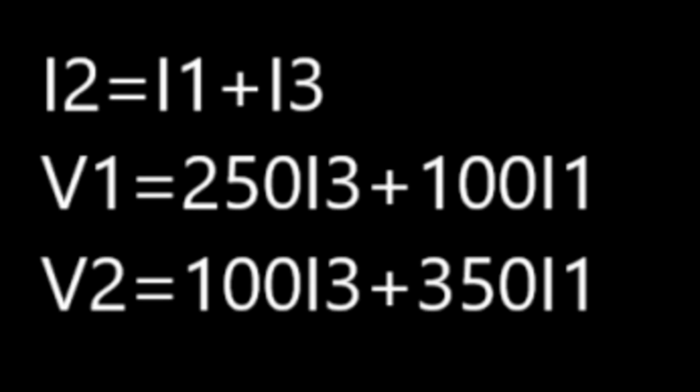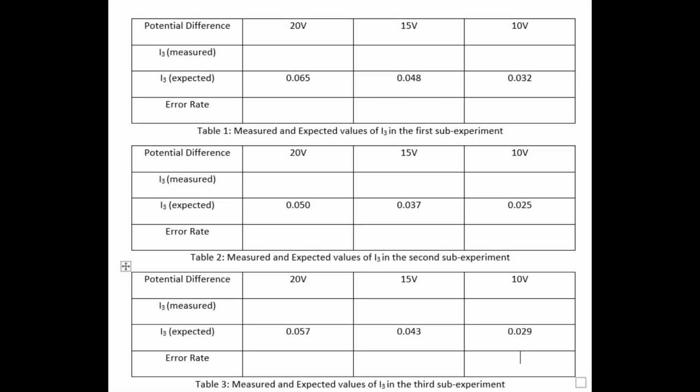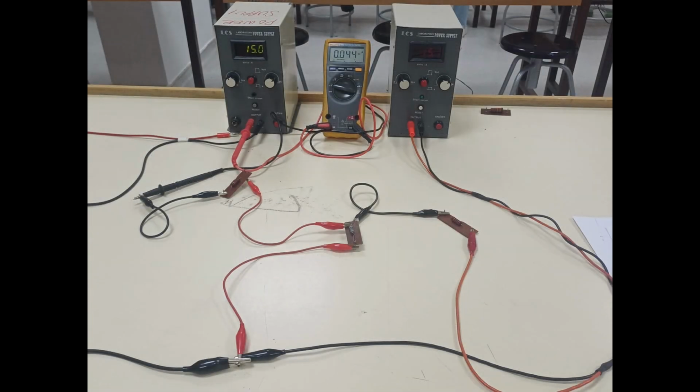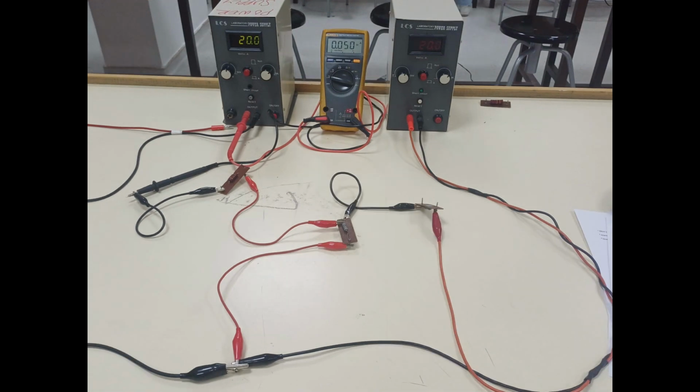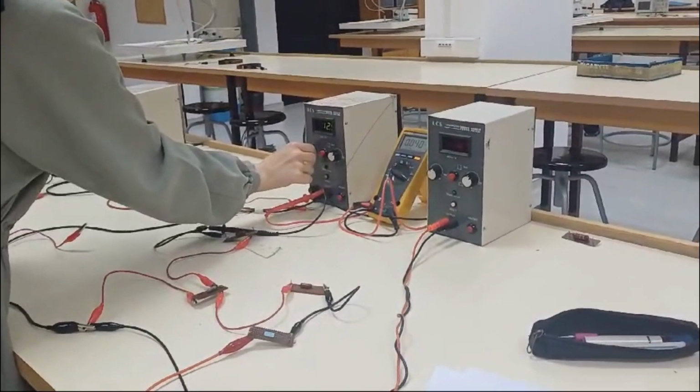For example, I made these kind of calculations in order to calculate the current in the first sub-experiment. I used the junction rule first and the loop rule second. I applied this in every sub-experiment and found the theoretical values as in the table shown below. Finally, I built my circuits and conducted my experiments under 3 different potential differences.